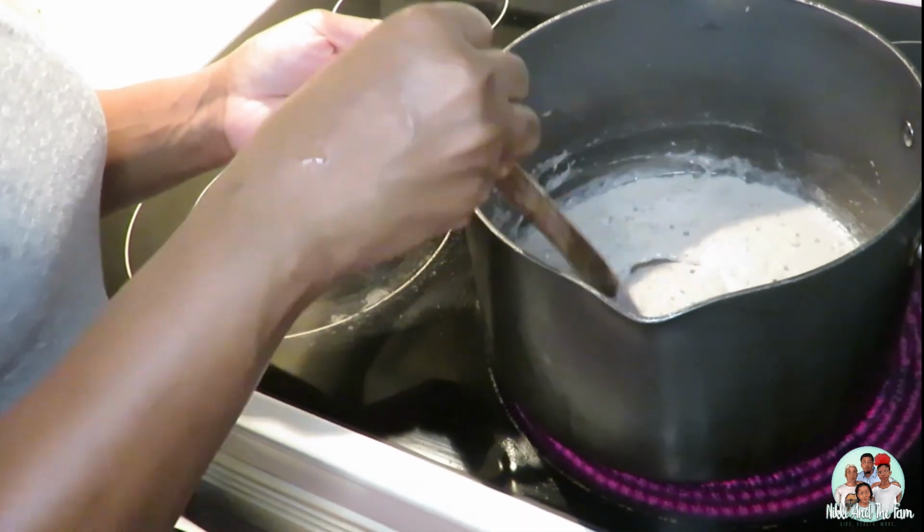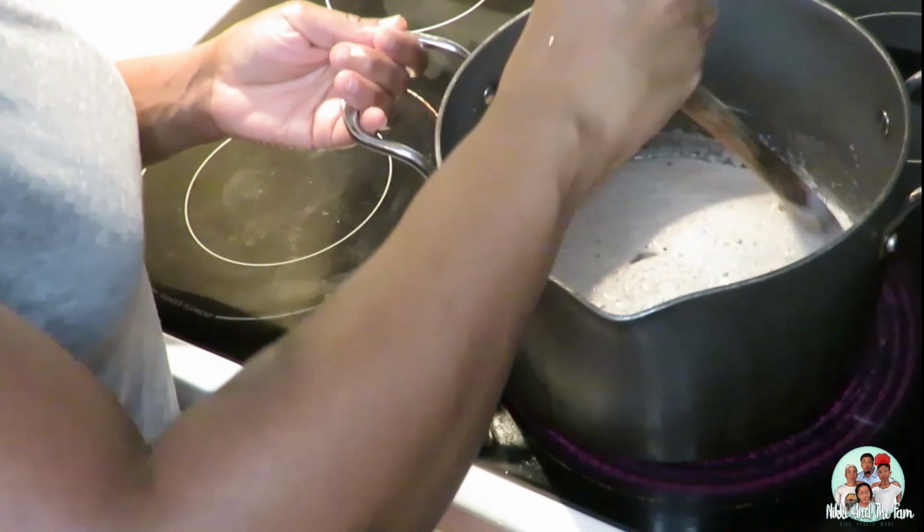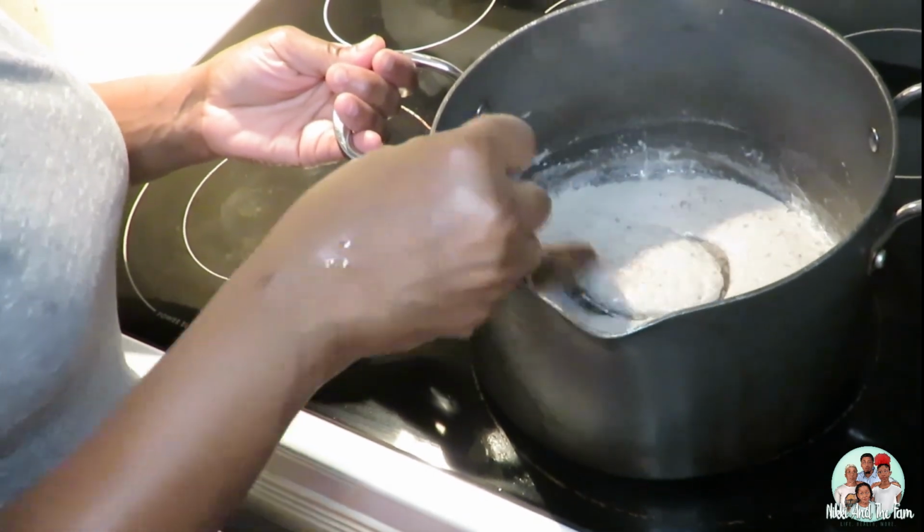When the oil is getting extracted from the fat, it's going to stick to the bottom of your pot.